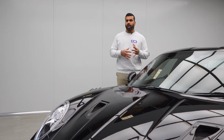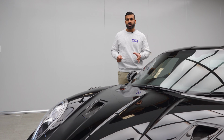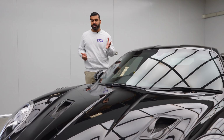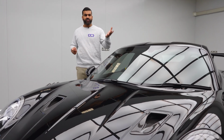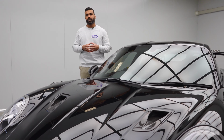So after the whole car was polished, waxed, and looking amazing, we turned our attention to the glass. We lightly polished the glass just to remove any contamination from the surface and bring back some shine, then applied a ceramic coating to the glass to make it easier to clean for the new owner and to make it easy to maintain in the showroom. It also kind of just adds a bit of gloss and shine and makes the whole car look presentable. It's the cherry on top, so to speak.